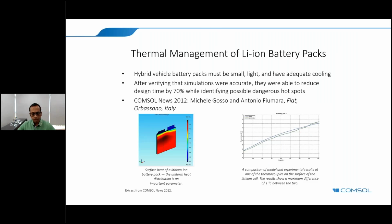Earlier in the previous slide, I talked about a cell level analysis which was done by a battery manufacturer. This is an example from Fiat. Of course, Fiat doesn't make its own cells, but they do source cells and they combine up to 100 cells into different battery packs, which give them up to 350 volts, which is what their EV requirements are. And these cells are wired in series.